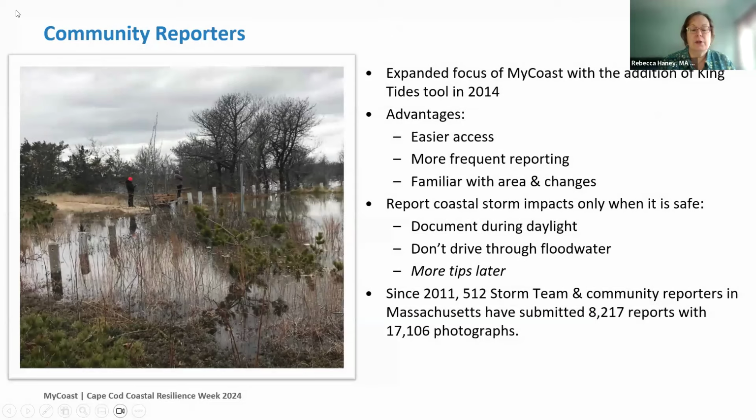We also are looking for community reporters to help us with particularly documenting the King Tides. The extent of the flooding during these King Tides can be a really powerful tool in communicating the effects of sea level rise and how the tides are reaching higher over time.